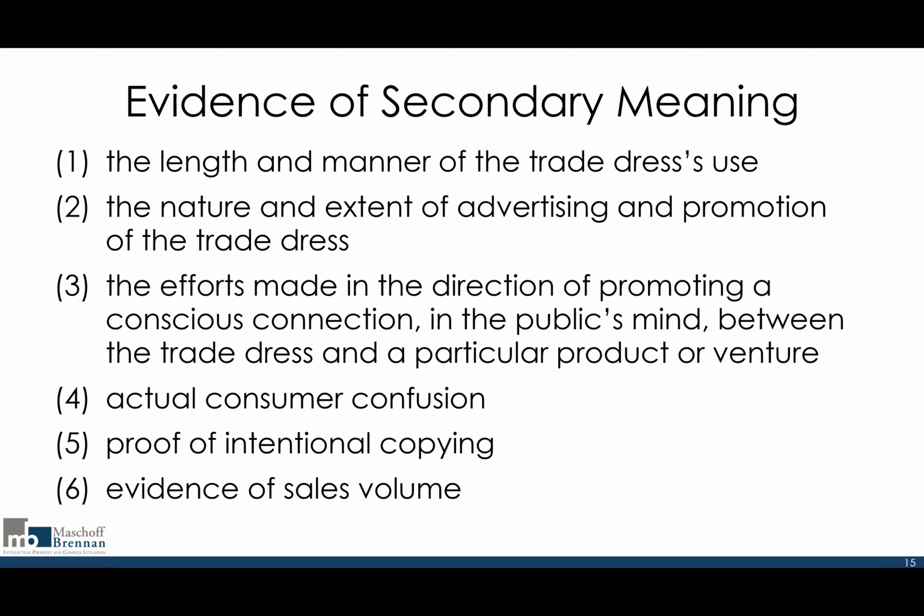Okay, here's the heavy lift. This is where we'll spend a fair amount of time. This is what the case law says about the evidence that you need to have to establish secondary meaning. It's a non-exhaustive list. There can be other things that you can try to come up with to prove your use of a particular trade dress as a source identifier. And you don't have to have all of these things. It's going to be very fact dependent, and the facts of the case are going to dictate the outcome.